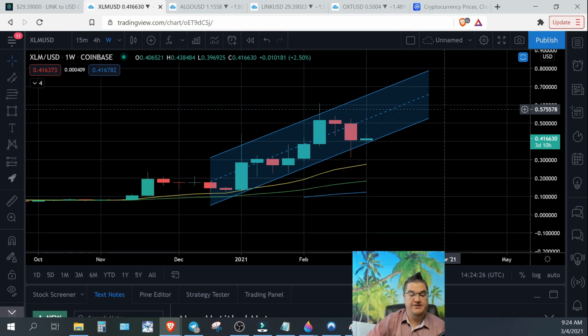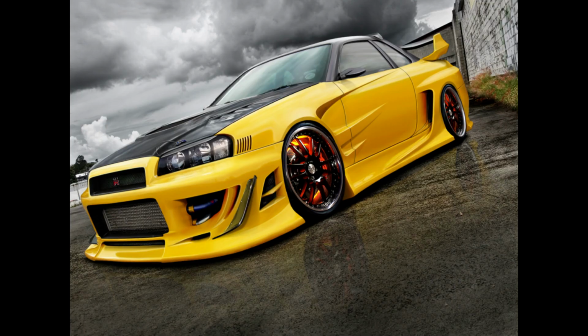Car of the day is a tuned Nissan Skyline GTR. This is the R34 edition, kind of like the Fast and the Furious. Remember that?